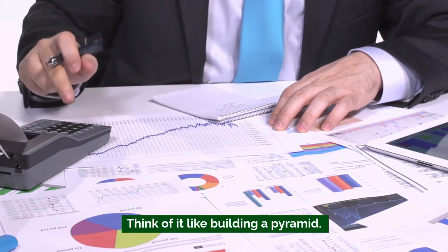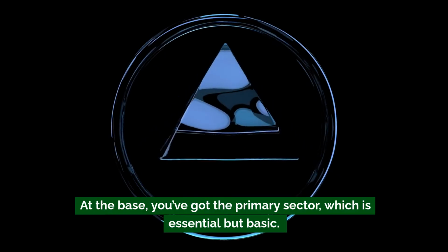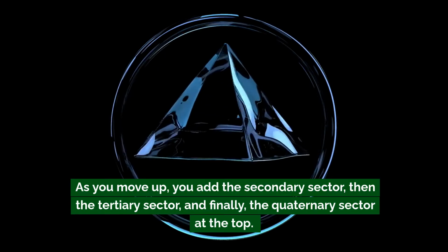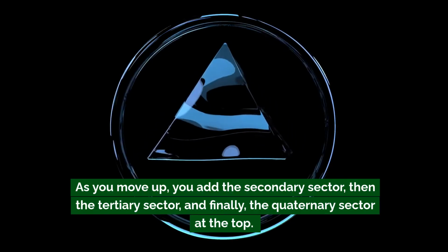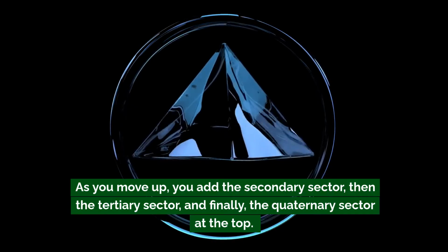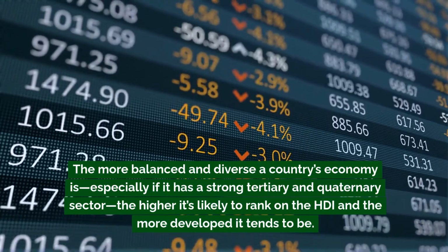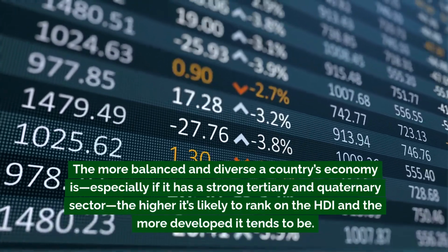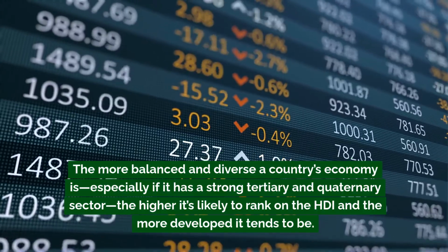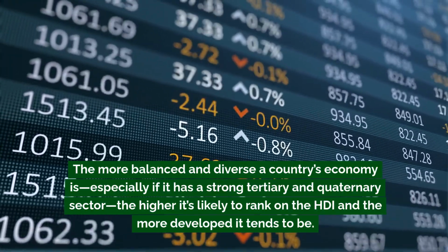Think of it like building a pyramid. At the base, you've got the primary sector, which is essential but basic. As you move up, you add the secondary sector, then the tertiary sector, and finally the quaternary sector at the top. The more balanced and diverse a country's economy is, especially if it has a strong tertiary and quaternary sector, the higher it's likely to rank on the Human Development Index and the more developed it tends to be.